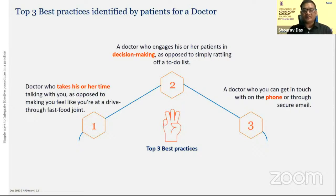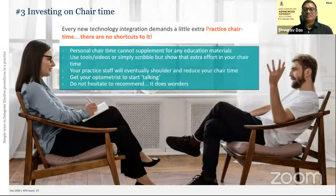However, what I'm going to share is point number 2 at length, wherein, how can you involve your patients in the decision-making process? And that's where the concept of chair time comes in, and this is something very important. There is no substitute for your practice chair time when it comes to having any new technologies brought into your practice. It cannot be supplemented by any education material.